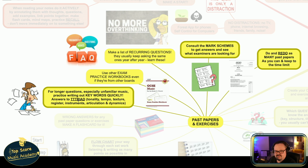Register: is the melody or the harmonies, the accompaniment high or low, or are all wide registers used. Instruments that are used, obvious what that means, but it could include voices as well, I suppose. Articulation, is it smooth or detached, staccato, legato, and dynamics, is it loud or soft, or piano or forte, I suppose. So my students have got that hammered into them from the very beginning of the year. Triple T triad for unfamiliar music, just immediately hear 5 seconds of a piece and immediately be able to tell me everything like that, just from going through it step by step.